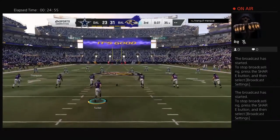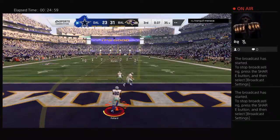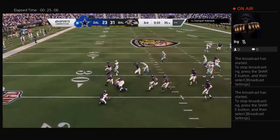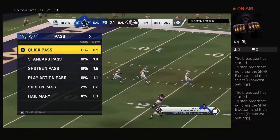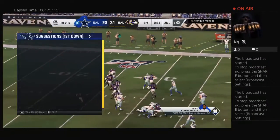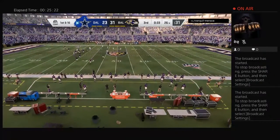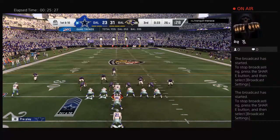Tucker now to kick it away following the touchdown. That's fielded in the end zone. And he'll take this one near the 25, call it the 26-yard line. At their own 26-yard line. About set for this next drive by the Cowboys offense.